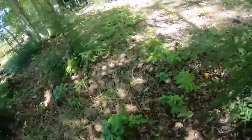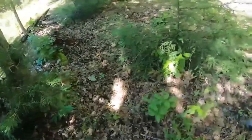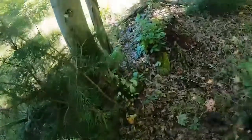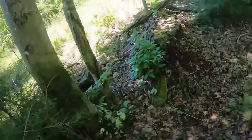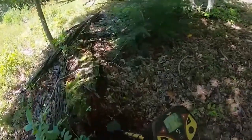Okay, we're out here on the search. Hit this area right here real good. While we're out here metal detecting, we're actually taking these kids out and trying to show them something, teach them a little bit about history. Preston's found some nails and different things so far.